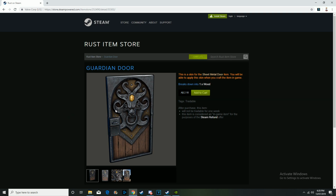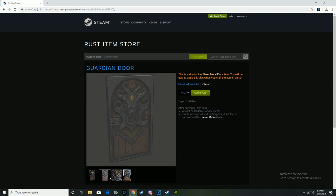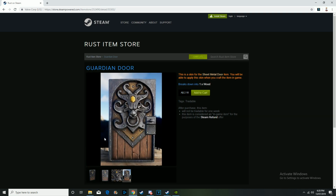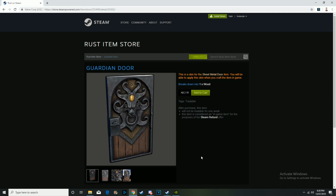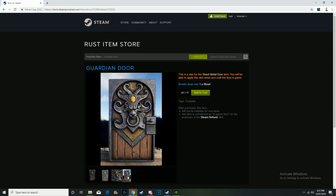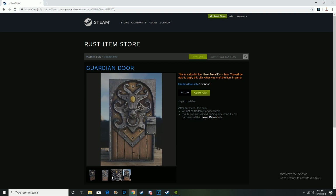So this could be considered semi-pay to win. If it is a new player, then they could obviously think that this is a wooden door, and you might be able to save yourself from getting raided by someone new. But to be honest, I don't think that's really going to influence the price too much. Overall, it's a kind of cool looking door skin. I'm personally not a massive fan of it, but I do think that it could be a successful door skin.